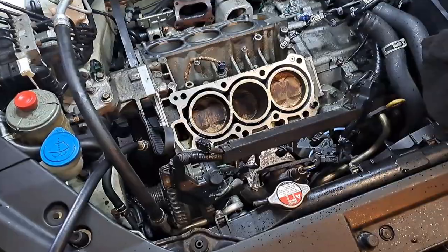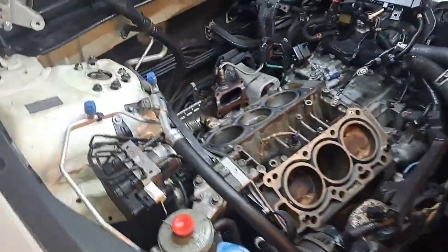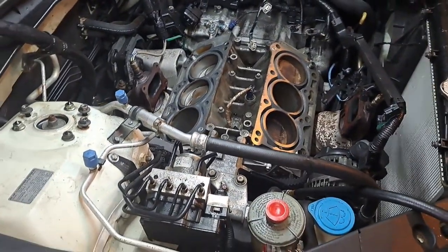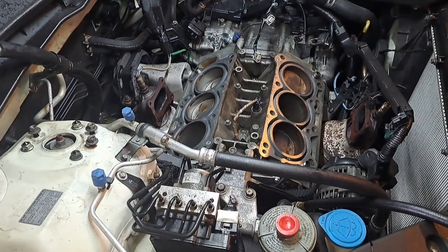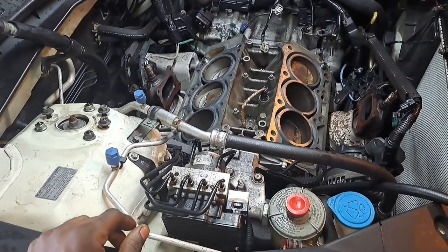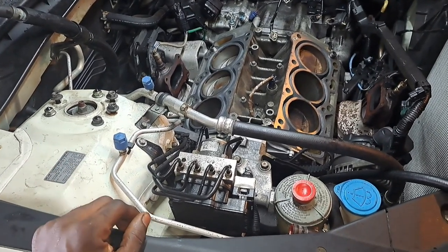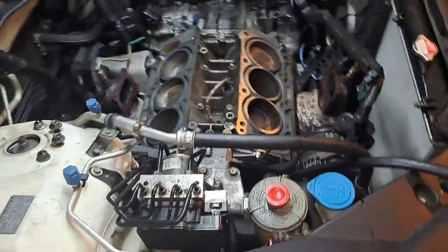Some days later, so probably about a week later, since I last recorded any updates. So just getting the block cleaned up. My heads did come in from the machine shop. They did about $900 worth of work for both heads. They did a valve adjustment, replaced several valves, cleaning, shaving, seals. I just told them to go through it, make sure everything's right. So I'm gonna show you that in a second.